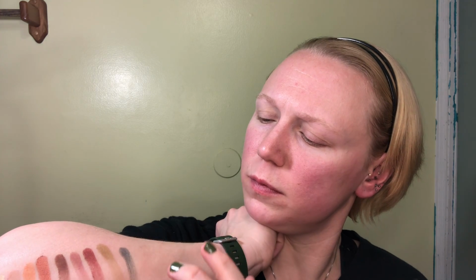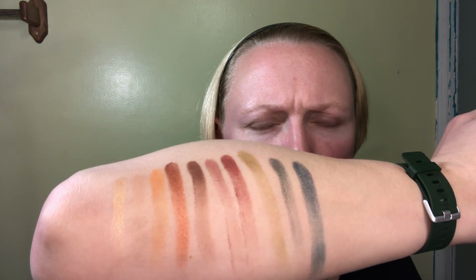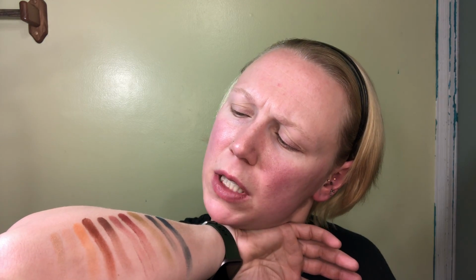Okay, I can definitely see this as a neutrals palette, at least until we get to what looks like a teal and a dark blue. I guess a dash of color to just keep it interesting. See, Poison and Swallow. Two metallics. The rest seem to basically be mattes, which is nice. I love a good matte. I think we all know that, at least by my videos.